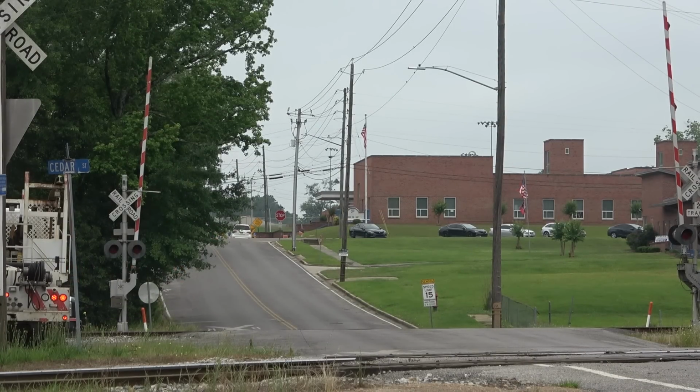With the train completely clear of the switch and the crossing, it makes its way forward to head on south.